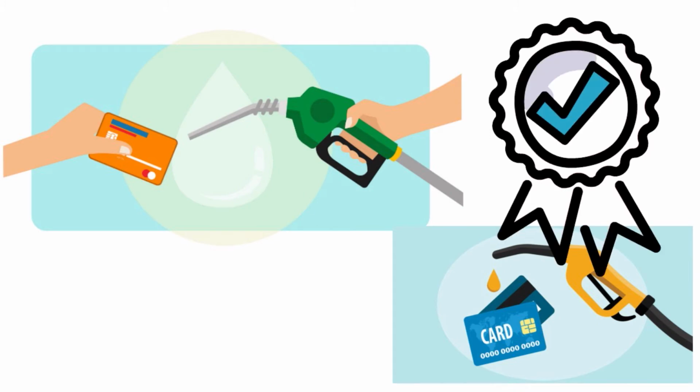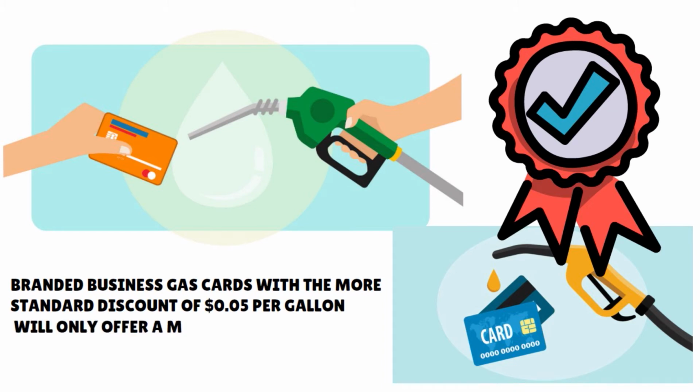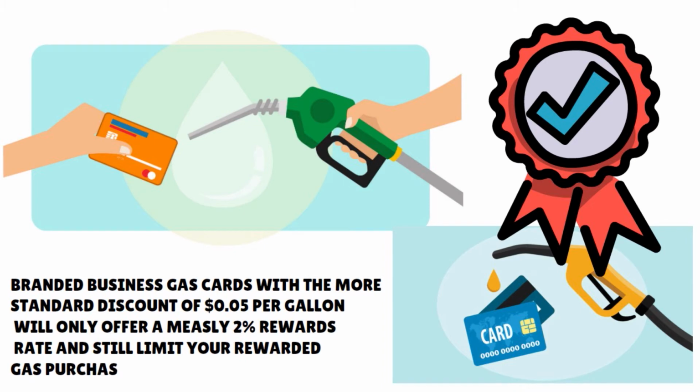Meanwhile, branded business gas cards with a more standard discount of 5 cents per gallon would only offer a measly 2% rewards rate. And again, they will still limit your rewarded gas purchases to their specific brands. It's like they want you to stick to their ecosystem. And that's not really a great outlook, especially if you are in an industry where you want to have flexibility, you want to have choices. Not really a great outlook here.